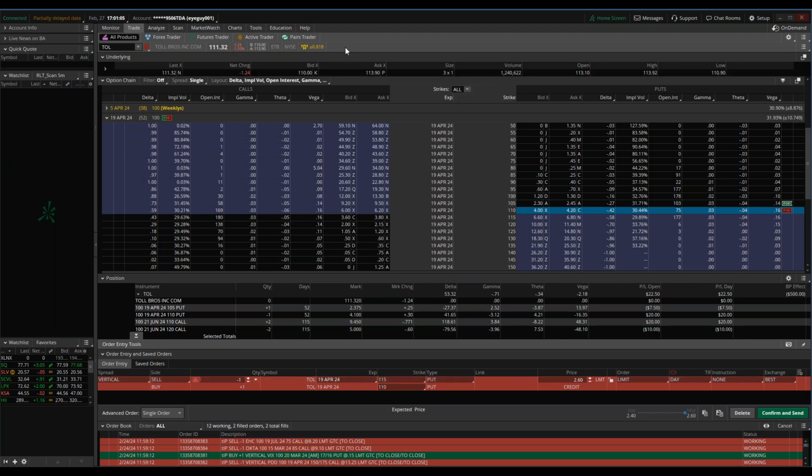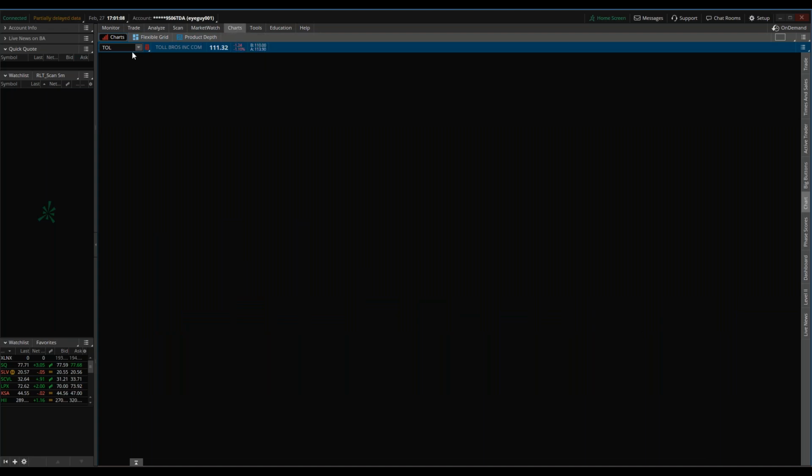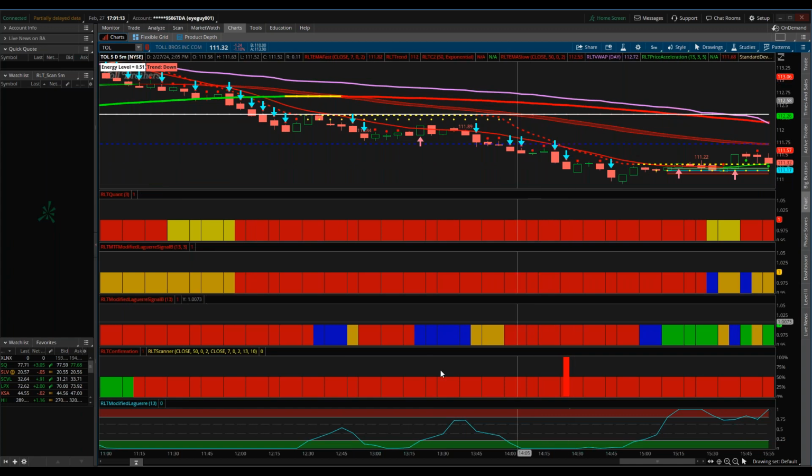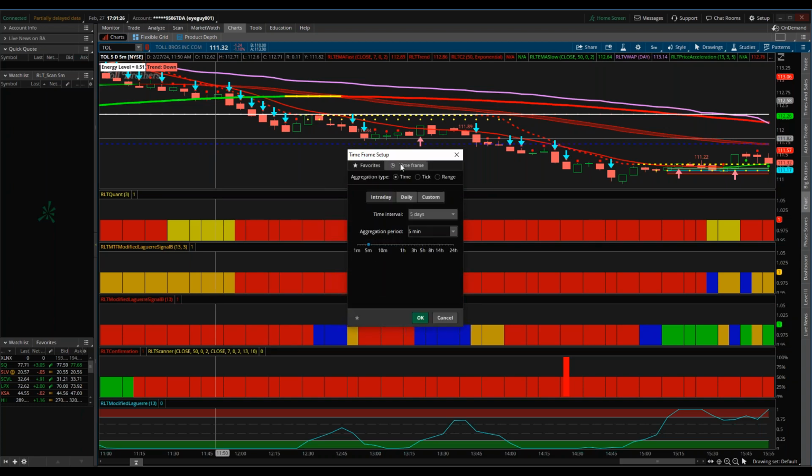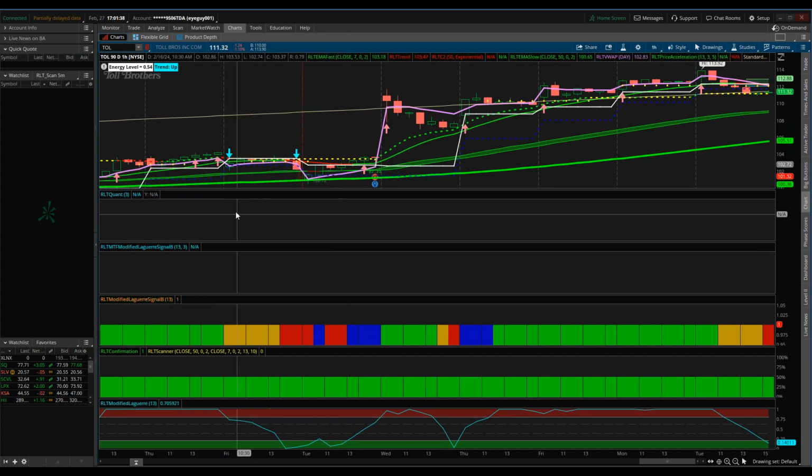Now, if we look at the chart on TOL, I don't want to do 5 days. Let's look at 90 days on a 1 hour. You can see how strong it is to the upside and how all our metrics are pointing to the upside. It's come back a little bit, but it hasn't come close to our 30 EMA. But we are in this trade, and this trade is already up, and we're already making money on it. So that's what we want to do.